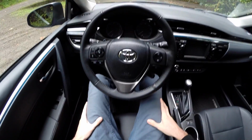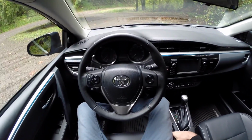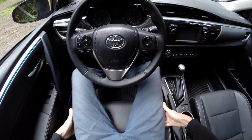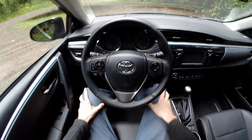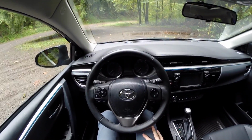So, checking out the interior, plenty of legroom on these seats. Leather seats are pretty comfortable. They are firm, but they are comfortable as well. Now, my knees don't really come into contact with anything. Instead, I kind of hit the bolsters with my legs. So that's pretty nice. Plenty of space for your legs and plenty of adjustment in the front driver's seat.